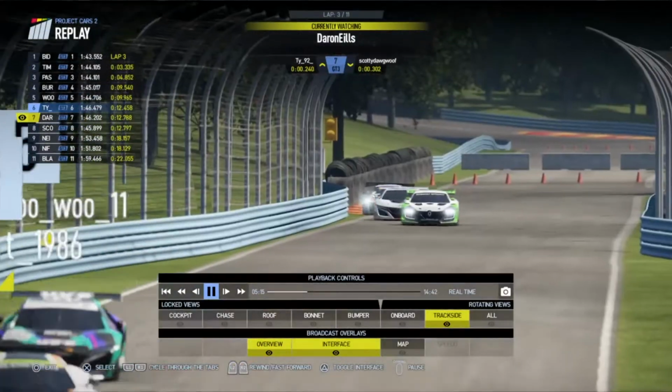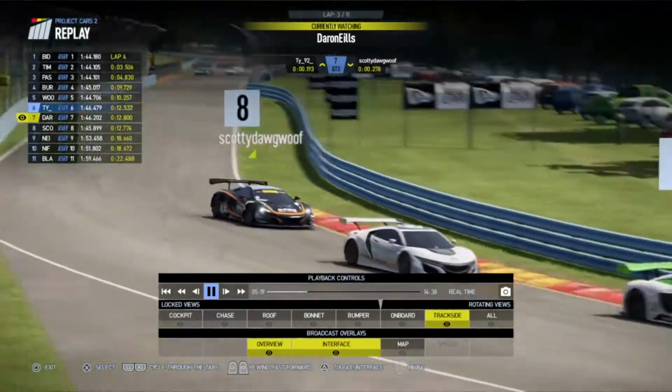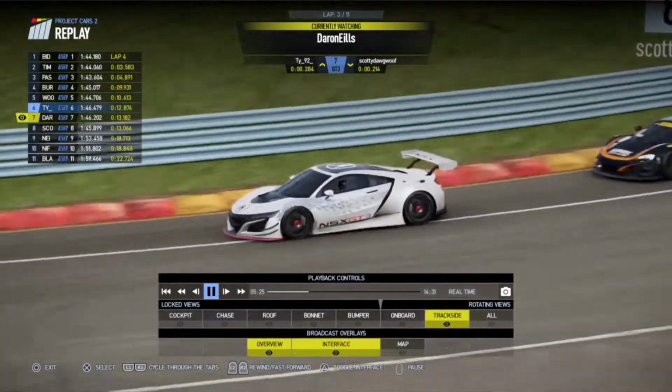So Scott is in this, and Lag is not looking as bad in this race as it was in the others. So it looks like it's settled down a bit. But he has got a plan for next week to try and sort his internet out. So that's good. But we'll see how he gets on.